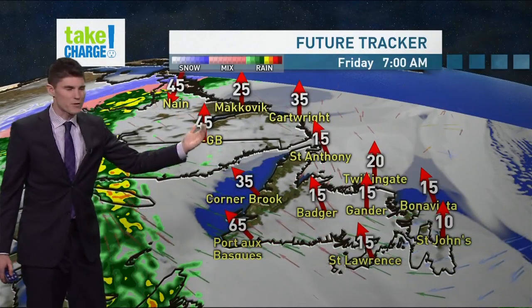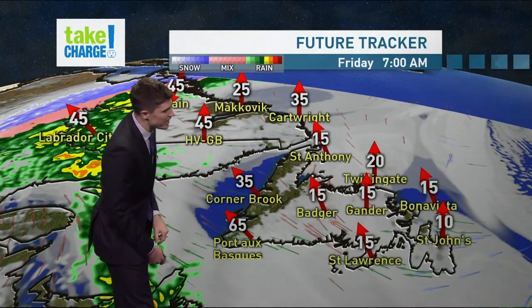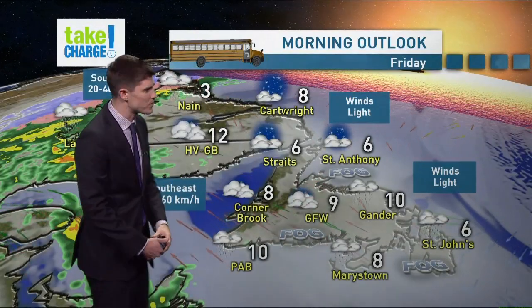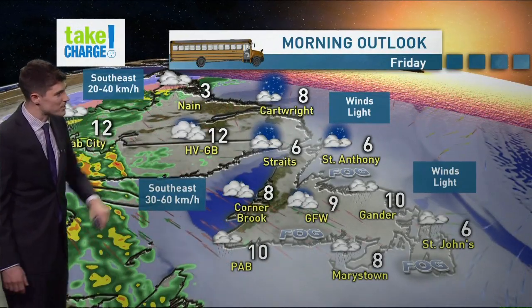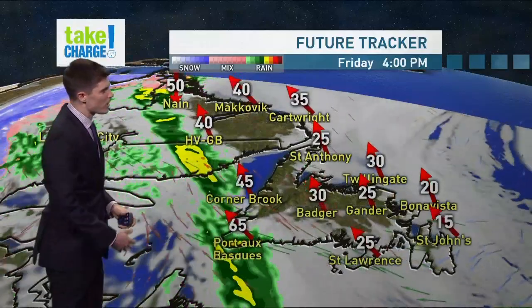Some cloud cover certainly dominating at times across the island by 7 a.m. Note those gusts in Port aux Basques. Fairly light winds for everyone else. Certainly some fog patches on the go. A mild start once again in that 6 to 10 degree range for most. Just 3 degrees in the north with a few showers there. But a double-digit start once again in Happy Valley, Goose Bay, and over parts of Newfoundland.